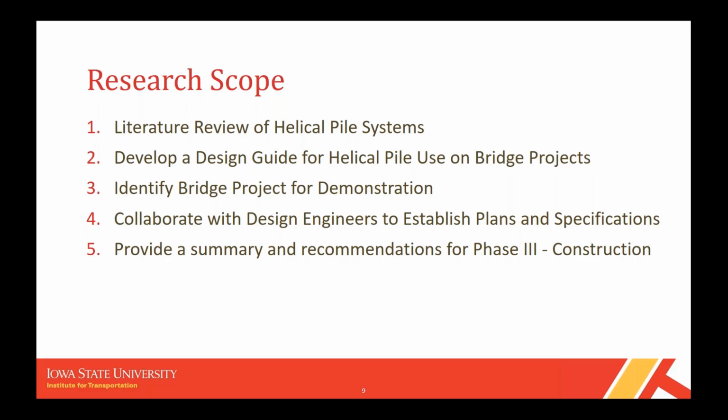Within this design guide, we anticipate there'll be numerous sections, including just a general overview, a preliminary design section, loads and load application, analysis and design of the piles, and detailing, what the connections to the bridge abutment or pier are going to look like. And then finally, we'll include a section on contracting.